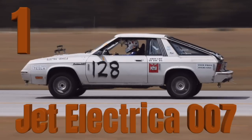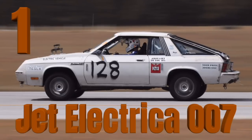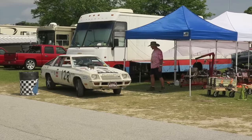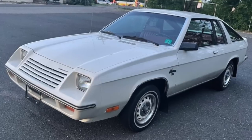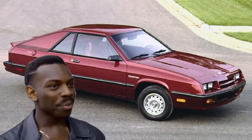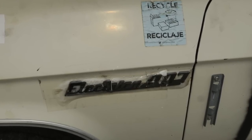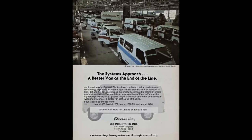The number 1 most obscure car in Lemons is the Jet Electrica 007, brought to us by Team Duff Beer. Now, I know what you're thinking. Hey man, that's just a Plymouth Horizon TC3. That's what you're thinking. But, as the name implies, this is an electric version of the Plymouth Horizon TC3, which makes it its own separate thing.